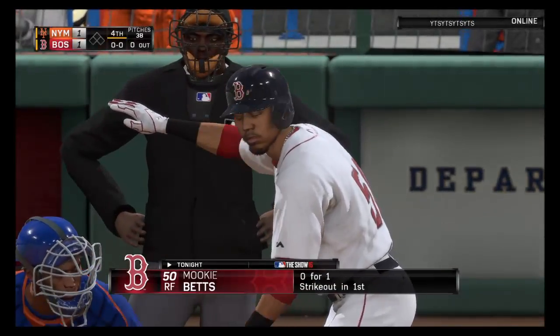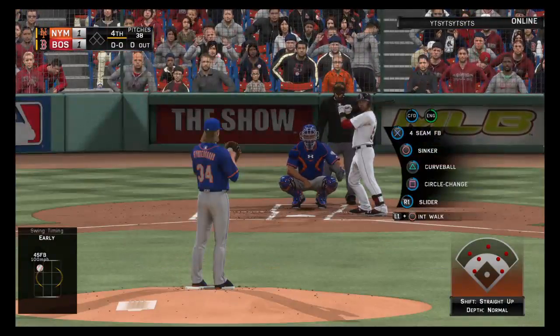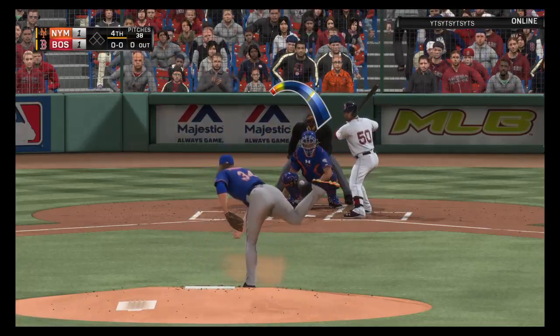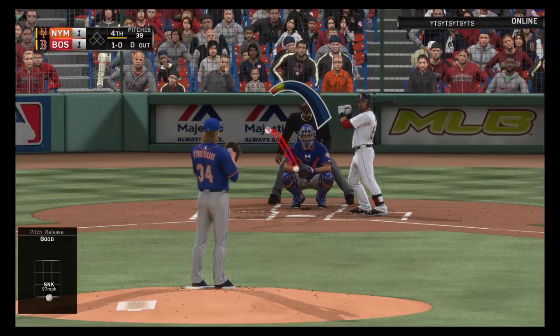Mookie Betts is set to lead us off in the home half of the 4th inning. And you know, guys, I love a guy like this leading off an inning for you. He makes good contact, and he can run. They'll start him with a sinker here, but that sinks a bit too much that time. It's 1-0.